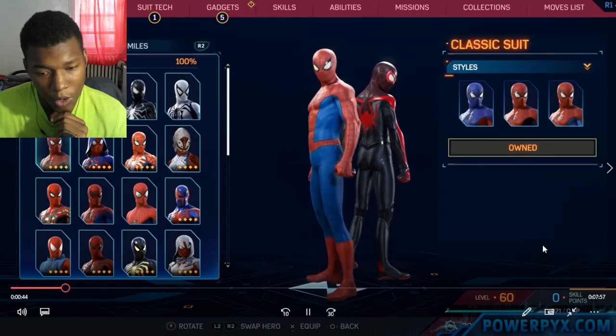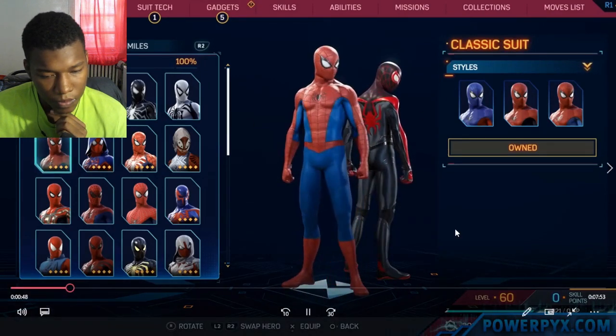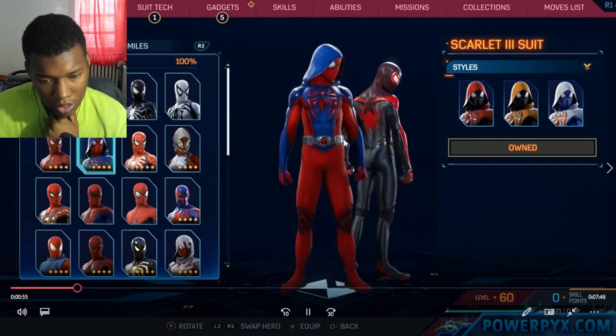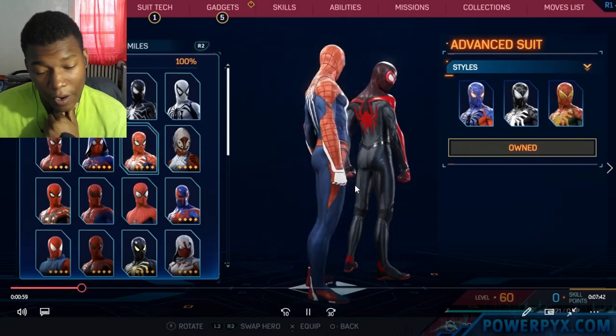I've already got my one for Miles. Hopefully, you know, they have it. But yeah, it's the classic suit, obviously. Scarlet 3 suit. This looks cool. Looks cool. Should I rate them? Oh my god, the advanced looks fire.